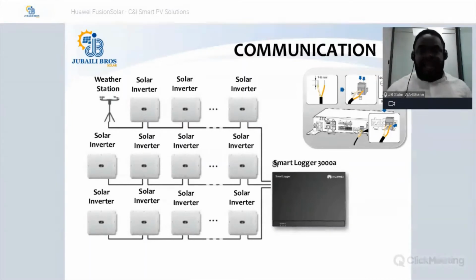These are for large CNI projects, okay? When you have 2 megawatts, 1.5 megawatts on the roof, 3 megawatts, okay? That kind of project, you can always use the Smart Logger 3000A.